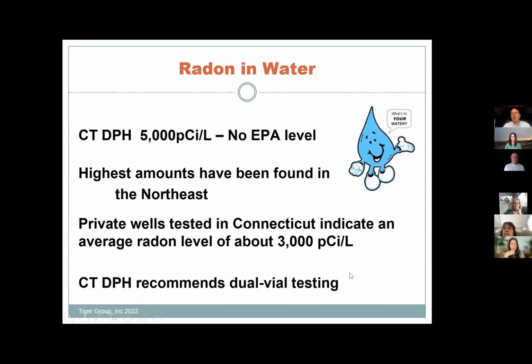One important takeaway that you'll hear again in the water seminar is the state of Connecticut recommends dual vial sampling. You may see some service providers doing a less expensive radon water test. It is more likely than not a single vial sample. The concern with that is the state says you should not move to mitigation with a single vial sample. You should conduct a second sample. So at Tiger, we always do a 2 vial sample to start with, so our clients get good information and they can move forward to remediation if they need to.